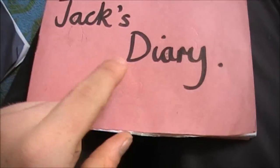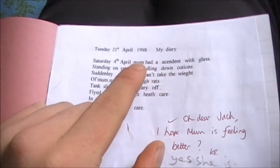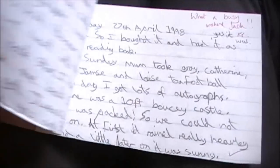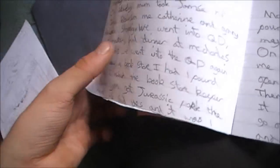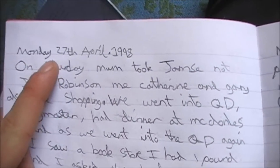And this is my diary. Now, this is from primary school. My mum said this is definitely from primary school. Because this is 1998, so I would have been about eight or nine, I think. So here we go. This is great. Monday, the 27th of April, 1998.